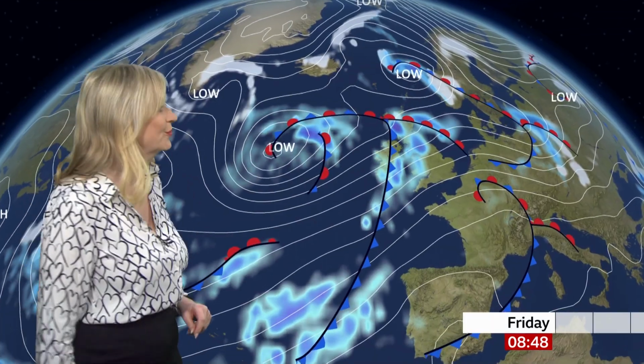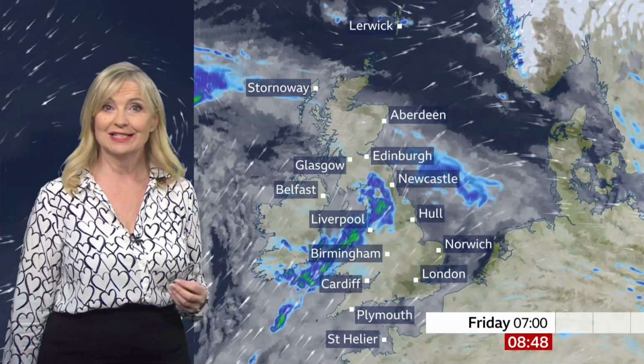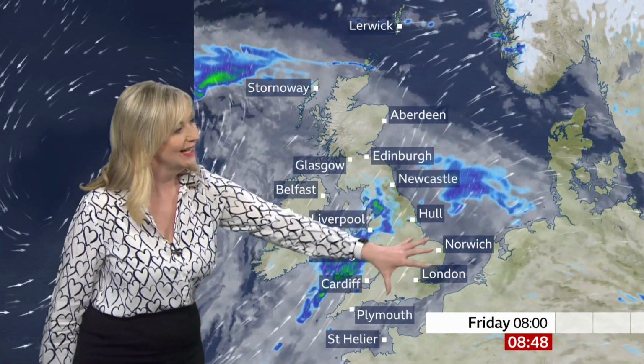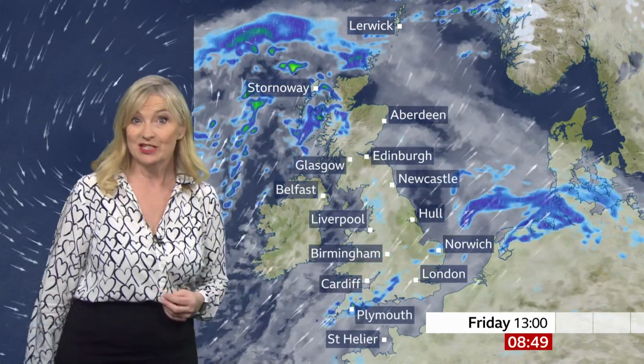Now, as we head on through the course of tomorrow, the weather front bringing the rain in overnight will continue to sink slowly southwards, weakening as it does so. A blustery day once again, and our second weather front coming in will enhance the showers. So we start off on a fairly cloudy note across southern England and Wales. Then the rain sinks southwards, and as it does so, it will tend to weaken.